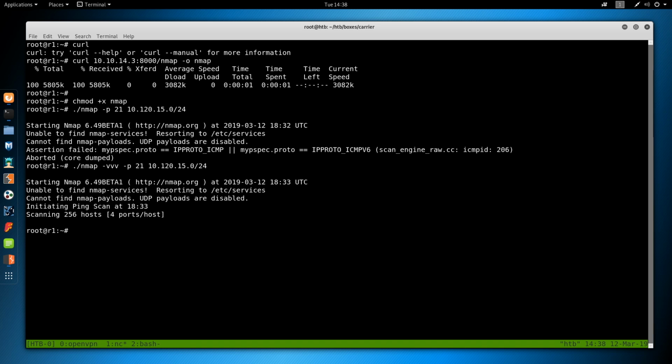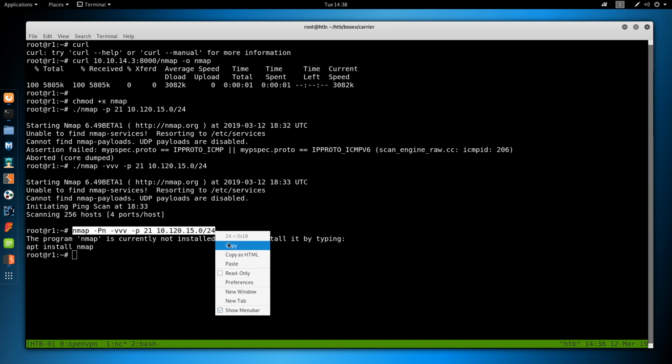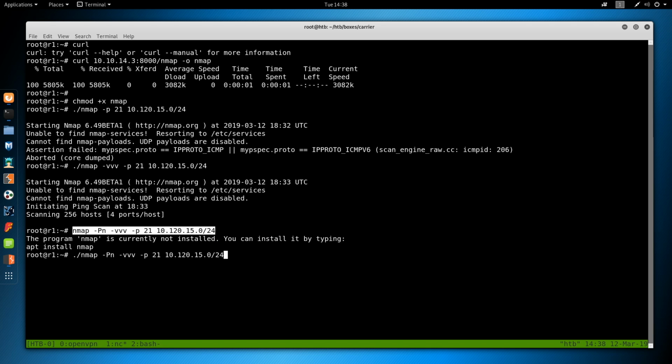We can do -Pn to disable ICMP stuff, on 10.120.15.0/24. And the reason why I'm doing that is because we see IP proto ICMP here and ICMP ID 206. And I have to do /. So I just disabled ICMP, hoping we can just skip over that error message.